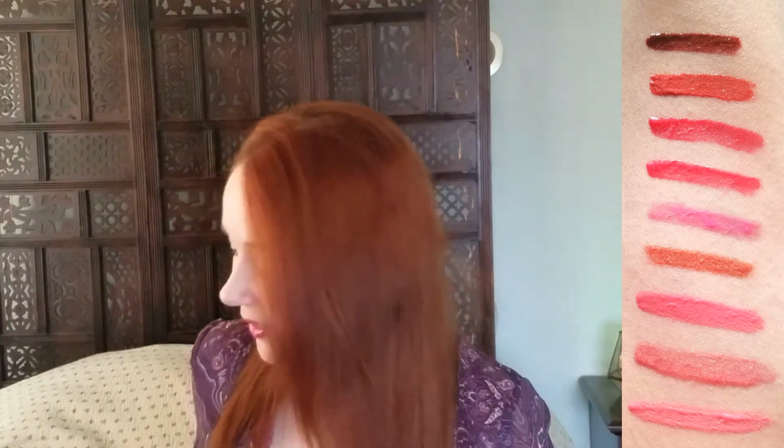The next one is Alexa, which is very similar to Charming, but this one is a little bit more cool tone, but very, very similar to the last one, which was Charming. Alexa. So yes, it definitely is a little bit more cool tone because it has a little bit more of a bluish undertone to it, which is great because that way if Charming doesn't work for you, you can go for Alexa, and you can see that Alexa is a little bit darker than Charming, so they're different enough that it would be great to pick up both.